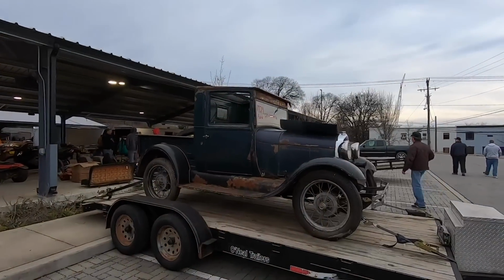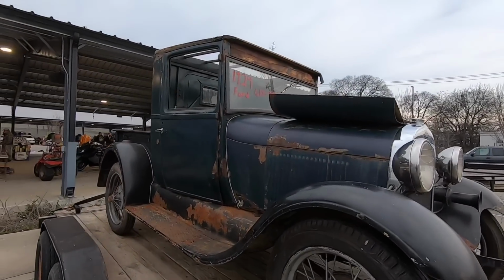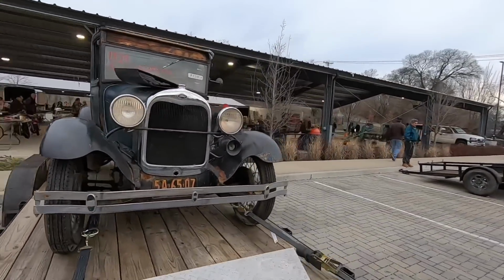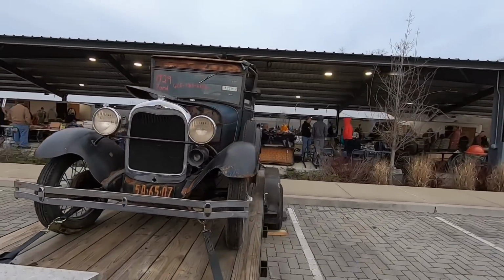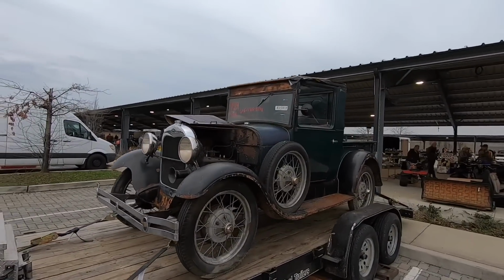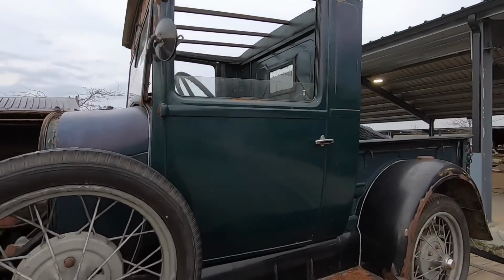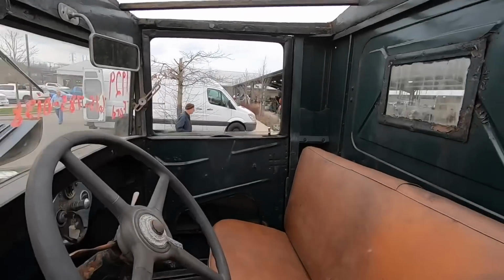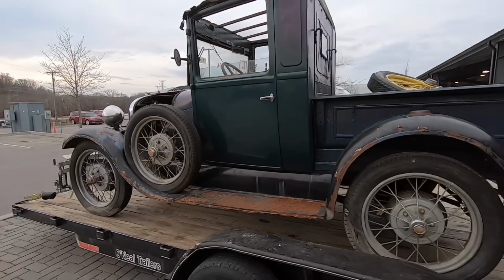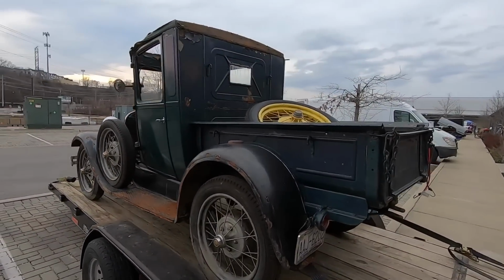Man, I love these old '28-'29 Model A phone booth cab trucks. And I'd love to have one, but I've got enough projects to last me probably up to and through retirement. So not much point in looking at them, but I do anyway. Maybe one of these days I'll trade around, see if I can pick one up.